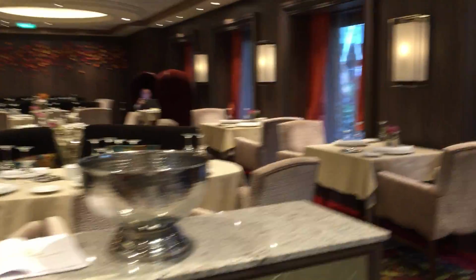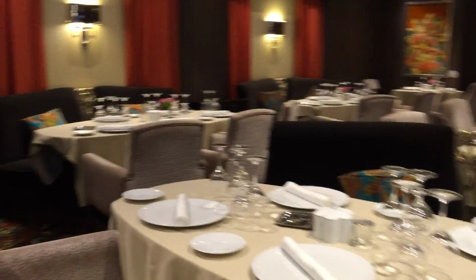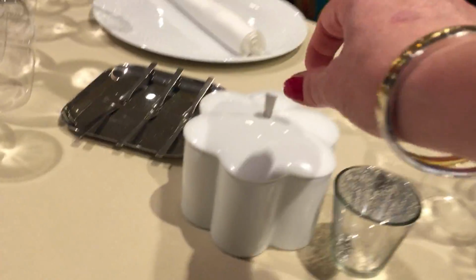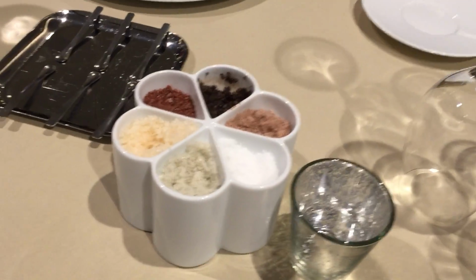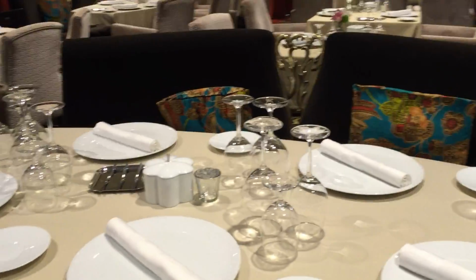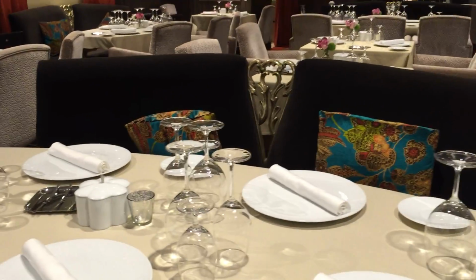I just wanted to mention that I did take my kids, they were teens at the time, and one of the things they remember the most is the salts. They have different salts here. Let me just grab a picture. There it is. And the salts were everything. I mean, they come from the simple to the spicy to the fragrant. And my kids remember the salts 10 years later, or maybe 6 years later, actually.